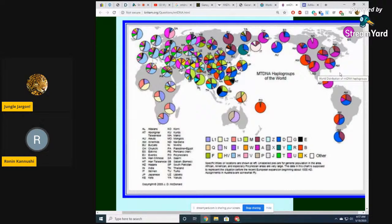Wait a minute, I see a pink over in the United States, and I see pink over in your haploid group. No, it's a different color. This color here, this far left color, is pink. That's not the same color as this color. That's what the legend says. This is U, and this is R. This is A, and this is U. They're different shades.